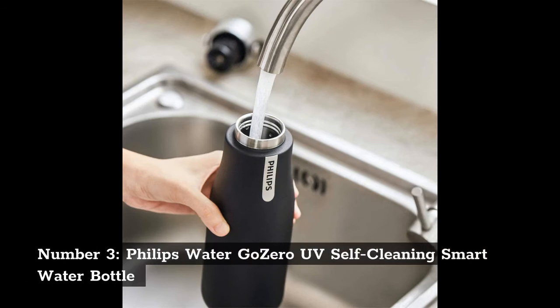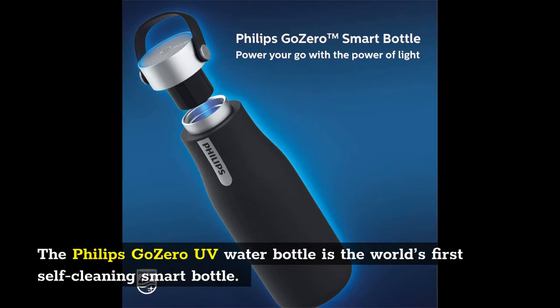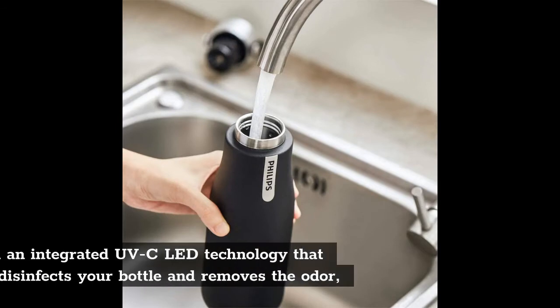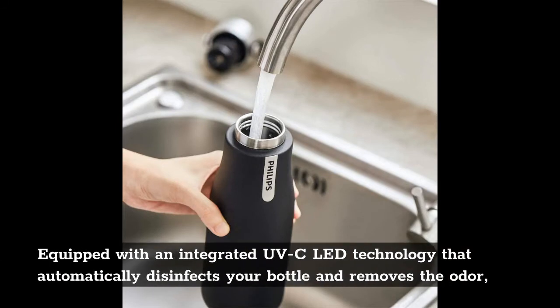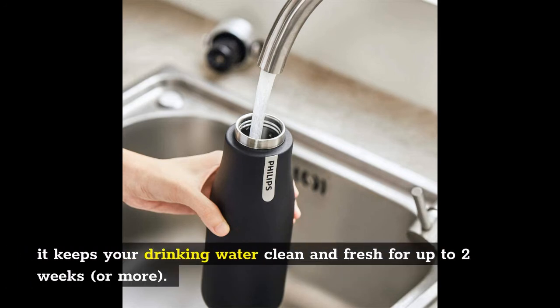Number 3. Philips Water GoZero UV Self-Cleaning Smart Water Bottle. The Philips GoZero UV water bottle is the world's first self-cleaning smart bottle. Equipped with an integrated UVC LED technology that automatically disinfects your bottle and removes the odor, it keeps your drinking water clean and fresh for up to 2 weeks, or more.